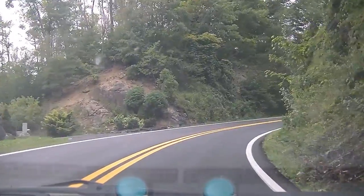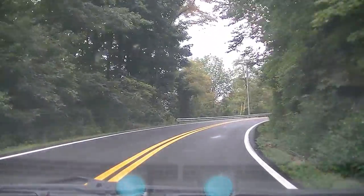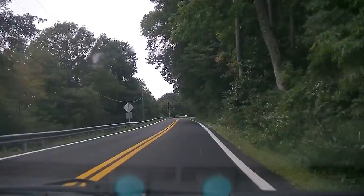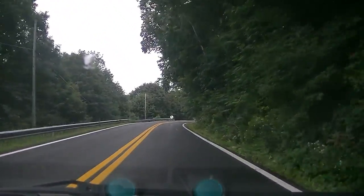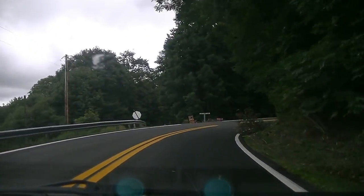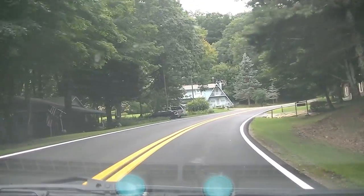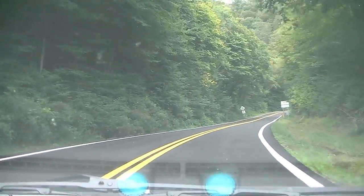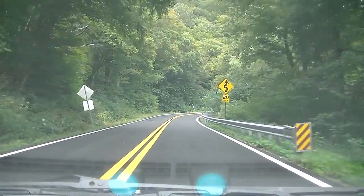But it's really nice here, and it's not crowded at all. It's not like a ton of tourists or anything insane. It's a good amount of people, but it's not overkill to the point where it's not fun and there's traffic and stuff like that. Almost at the top, guys. Getting there. It's really pretty here.